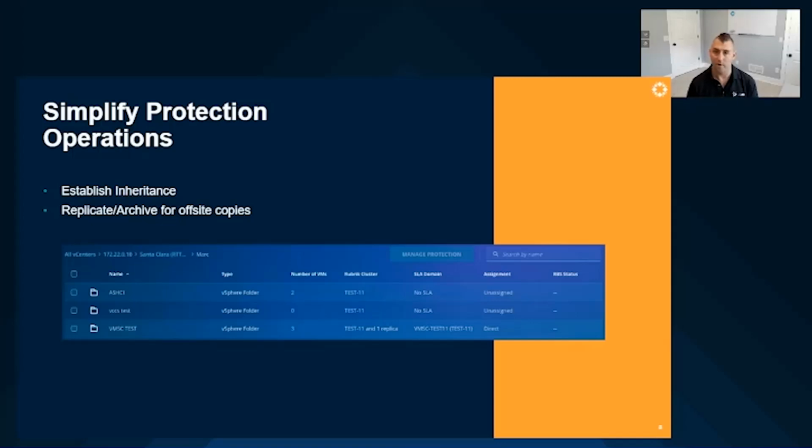You can have more granularity at the cluster or folder, tag, or even multi-tag with some logic in order to establish really granular which are my most critical systems that need either more restore points or further out.